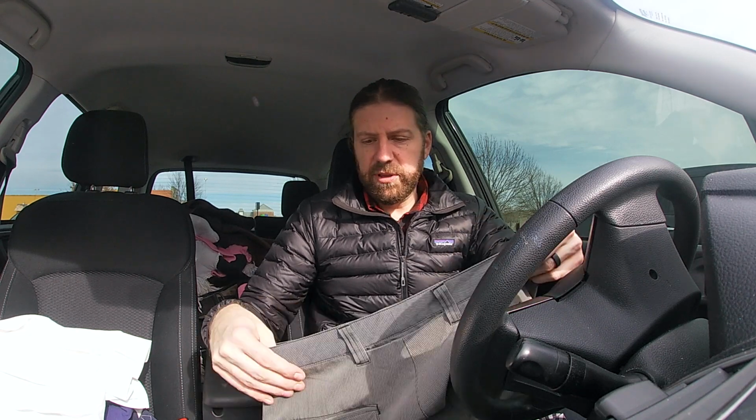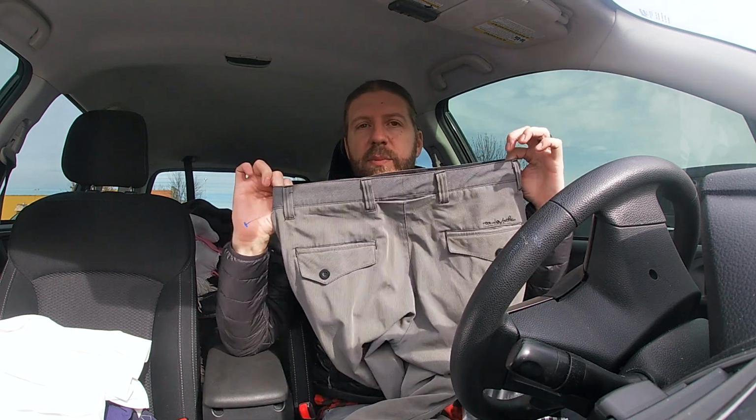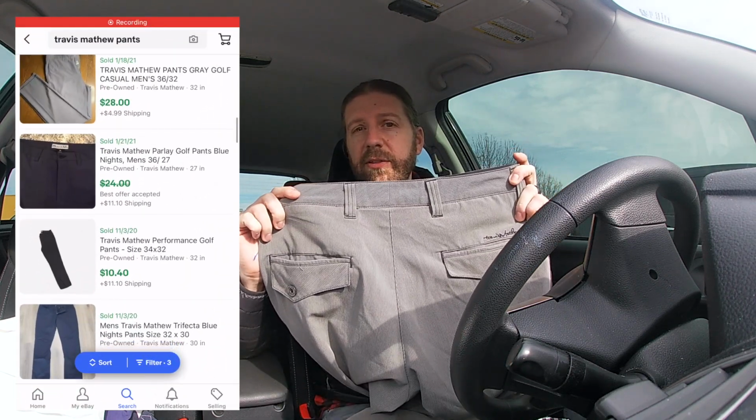I paid $4 or $5 for these. I'm not sure what the generic price is, but I don't find these Travis Matthew pants that much. And so I looked up comps, about $30 to $35 for these athletic pants.